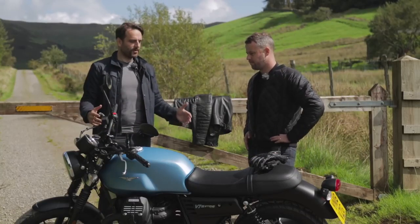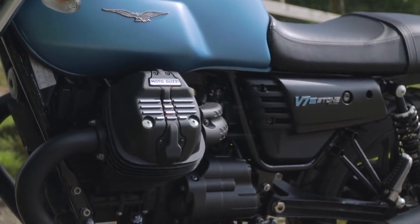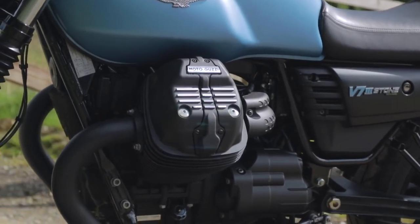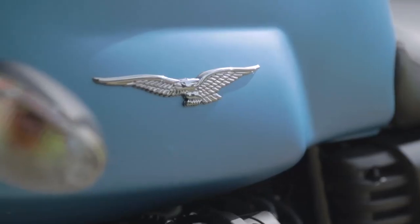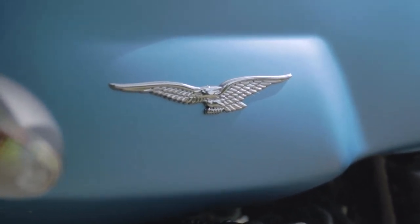You and I have ridden plenty of bikes over the last couple of years, testing various different things, and it's a full-size bike, big tank, plenty of range, but you can have a bike with slightly less power than this, and you could get onto it even as an A2 license holder. So they're trying to appeal to quite a broad market range.